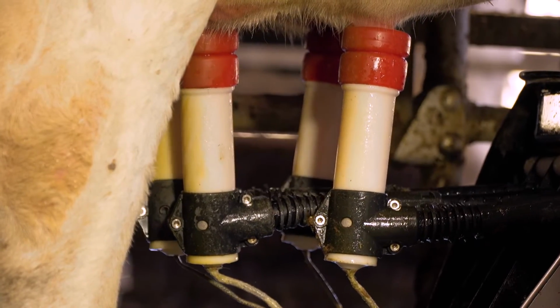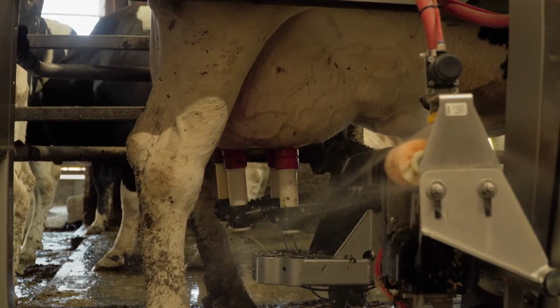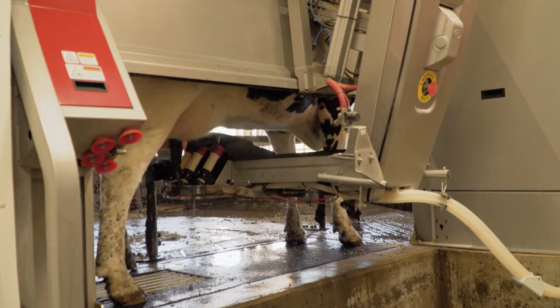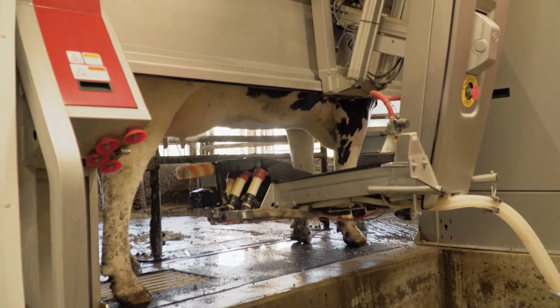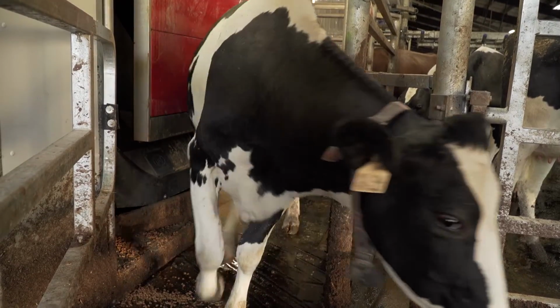Currently, our production has come up just about 11% from prior to the robots. That's also going from 2 times a day milking to currently we're averaging 2.8 to 2.9 milkings per cow per day. We hope that production continues to climb as within a few months the entire herd will have started their lactation on the robots and continued through.